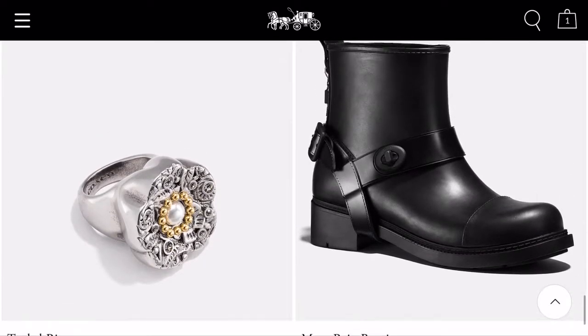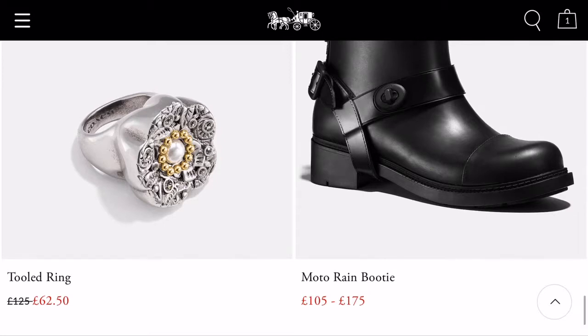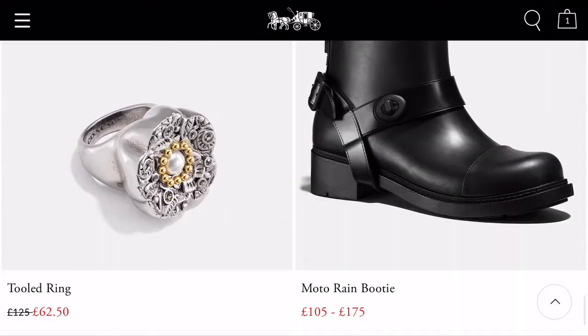I think these mountain boots look nice. No, not mountain boots, what am I saying? Just boots. I think this turn-lock thing on them reminds me of the bag. These are really good.